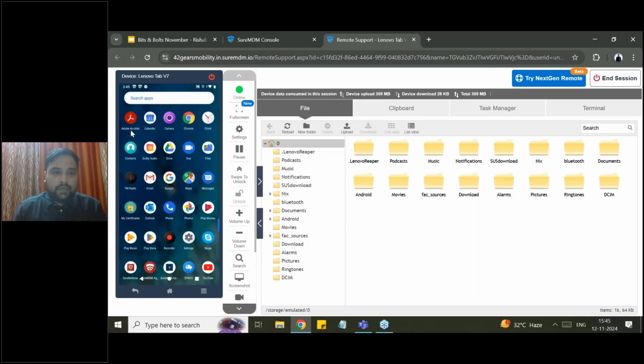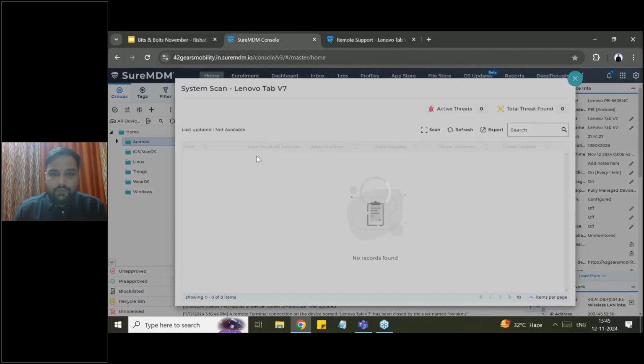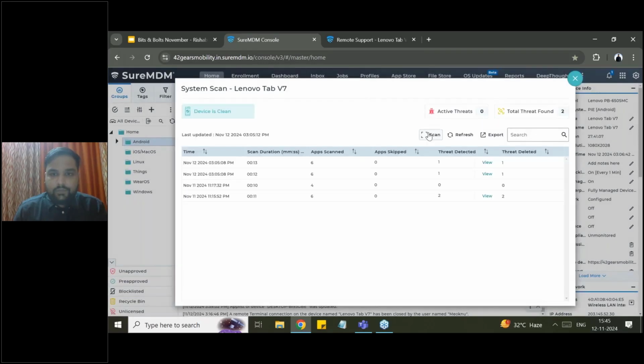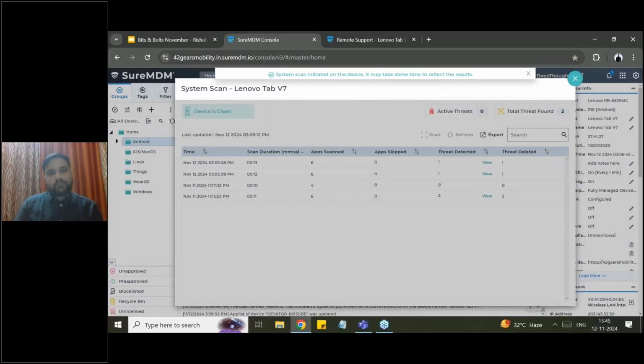So this is also inbuilt in SureMDM. This app, My Certificate, is the dummy virus we have pushed on our test device. Ideally, if it's working perfectly, it should delete this particular threat from the device itself. So now I'll be running a quick system scan. Here also, the basic mode has to be selected. I'm scanning in the basic mode because we have installed that dummy virus into it. Here we can delete the threat, and we have selected the network type as Wi-Fi. I'll just run the scan, and it will take some time. So let's just wait.